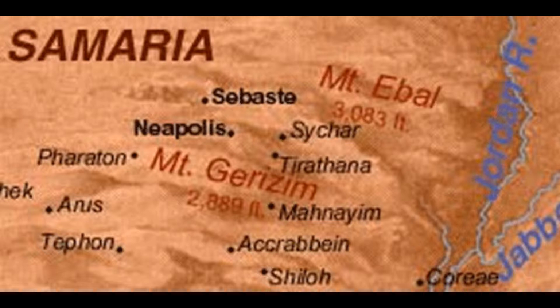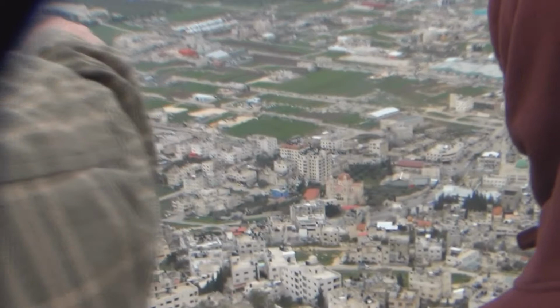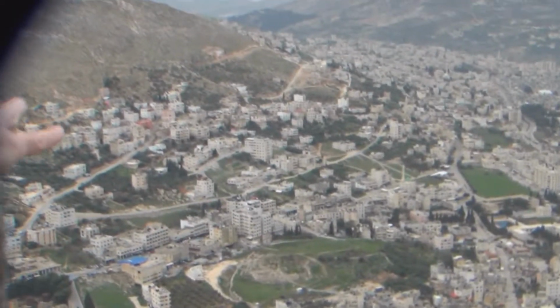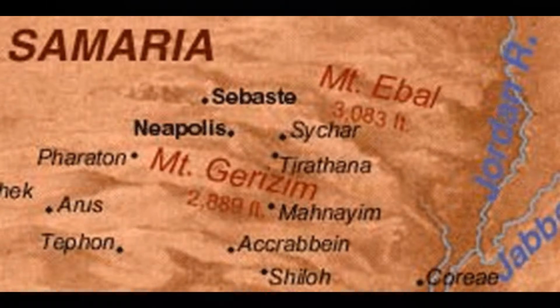So let's go over where we were this morning. First of all, do you see the church down here that we started at this morning with the red roof, the Greek Orthodox Church? And then if you go to the left over there, you'll see the mosque with the green dome on it. That's where Sychar is, which goes up the side of the hill. Now, Sychar is not mentioned in the Old Testament, most likely because it didn't exist. It came to be a village after Shechem was destroyed and made ruin.